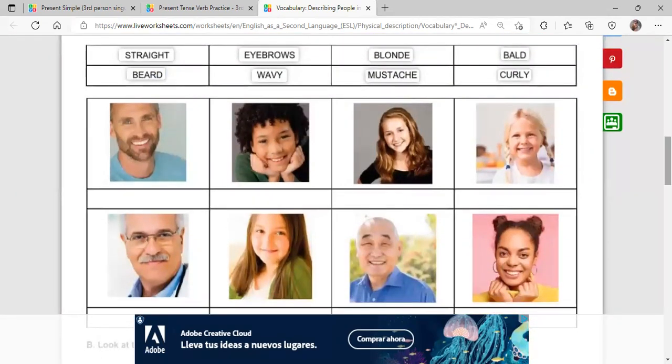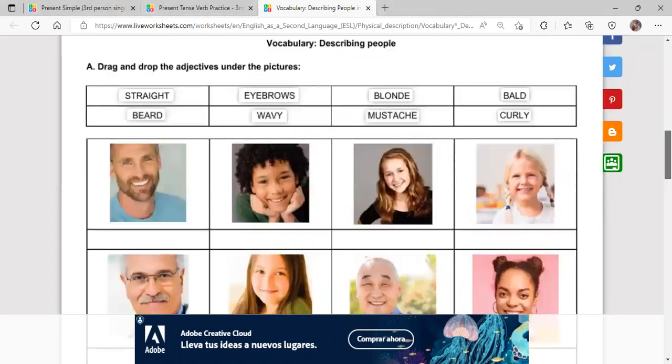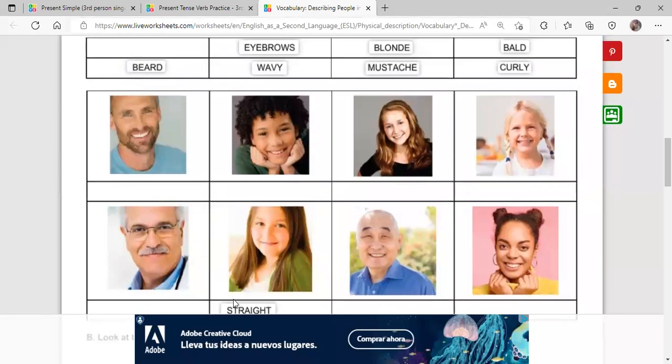So, straight. Who has straight hair in the picture? ¿Quién tiene cabello lacio en la foto? So this is the first row of people. This is the first, the second, the third, the fourth, the fifth, the sixth, the seventh, and the eighth. The girl in green. The girl in green, nos dijeron ahorita en el chat, the girl in green has straight hair. Okay.